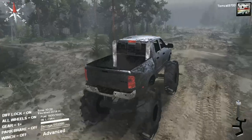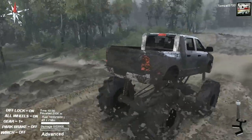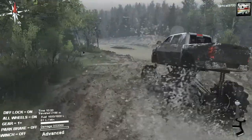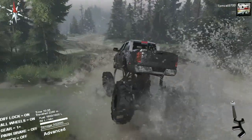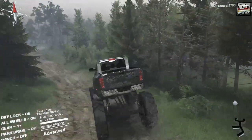Now, this area of the map, we're going to a section that's not quite as far up the middle of the map, but we'll go through this mud section. There should be a turnoff for the river up here soon. I know we've already passed a couple of them, but I want to go at the river from a different angle this time.